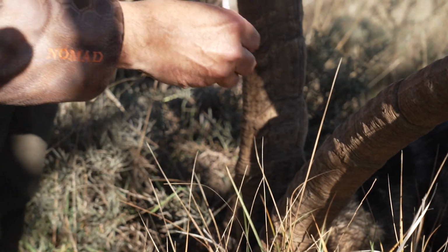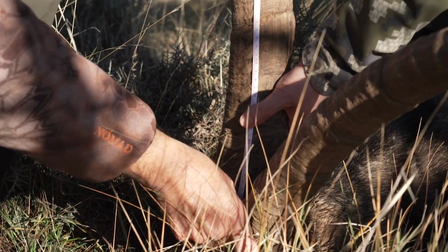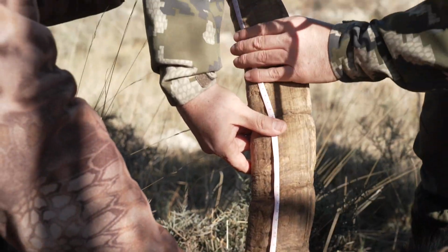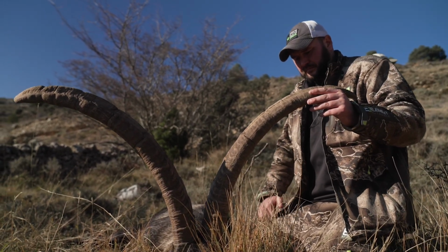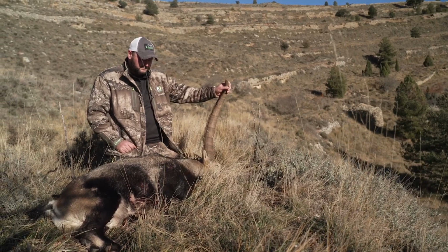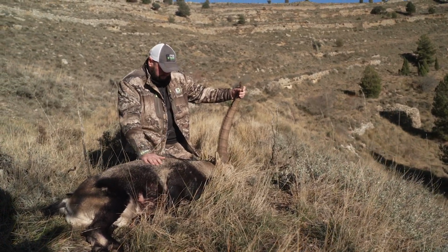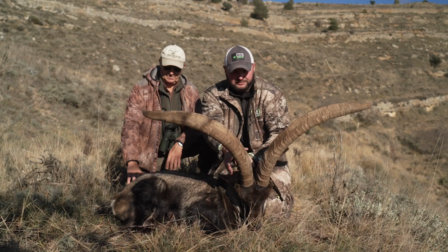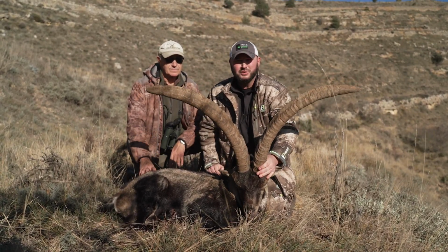We watched him for about 10-15 minutes. He was about 250 yards away. He finally got broadside because he was in the middle of the girls and hanging out with them, so I didn't have a shot. When he presented the shot broadside, I put it on him, hit him. He ran for 40 yards or so, and then I put another one in him as an insurance shot. So couldn't be more excited for this guy. He's just an absolute freak. These animals are incredible.